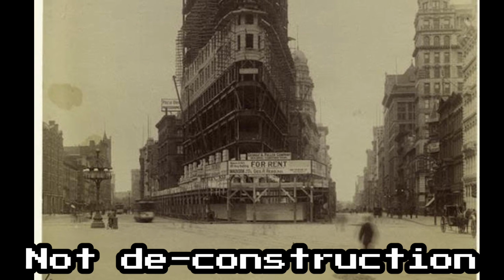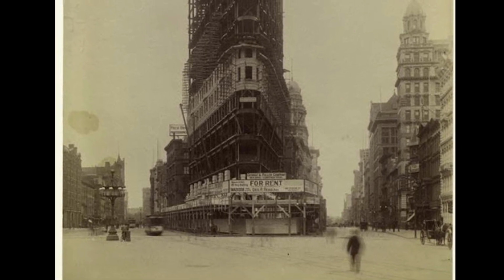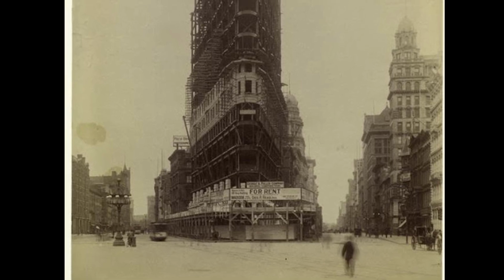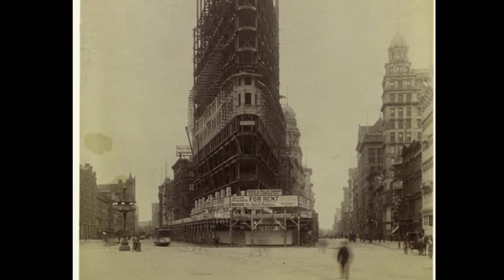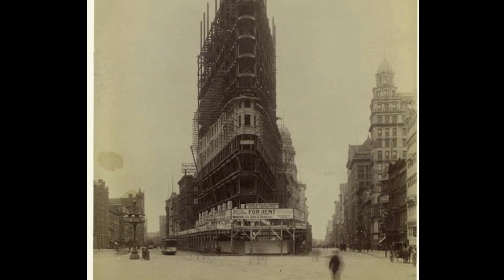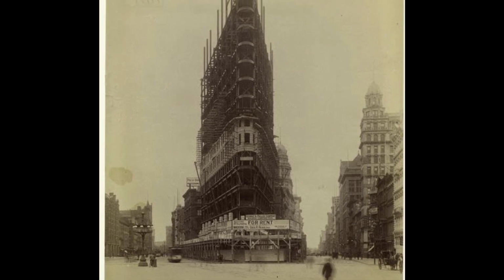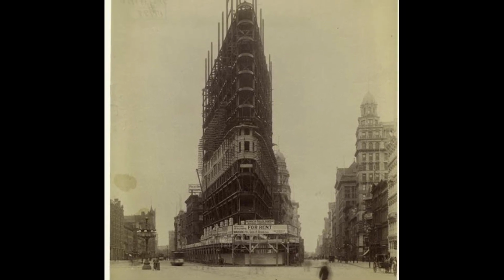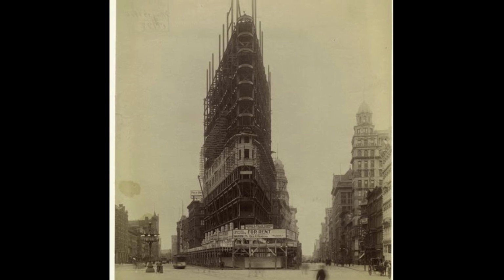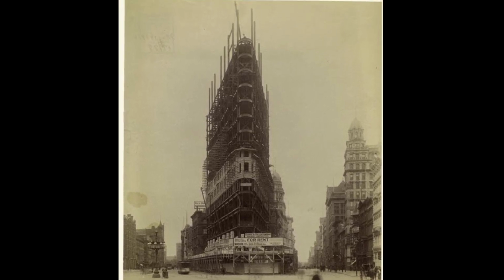Everything looks like we're doing it, right? It doesn't look like it's being deconstructed. It's standing to this day, so that's how we know that it had to be built. Otherwise, if it was gone, then I would say, oh yeah, well they deconstructed it. But this looks like we're actually building it from the ground up.